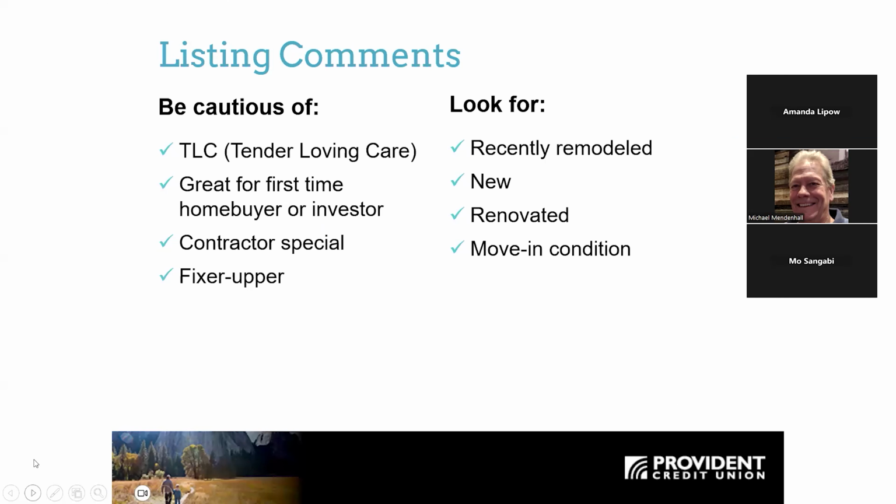All right. So when you read the listing comments, you got to be cautious of some of these. Here are some buzzwords that are in a lot of the listing comments that I tell you to be wary of. On the left, all the property needs is a little TLC. That usually means it needs to be bulldozed. It's a tendency to believe that all it needs is some carpeting or some paint. Not usually the case.